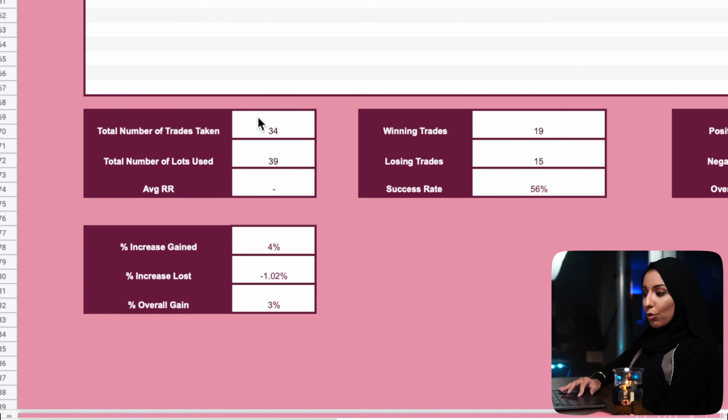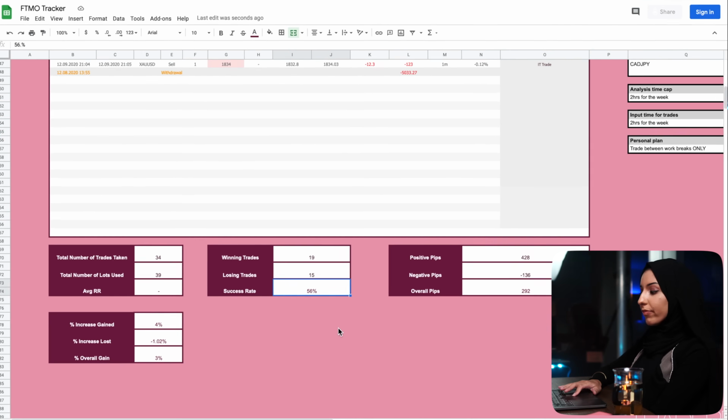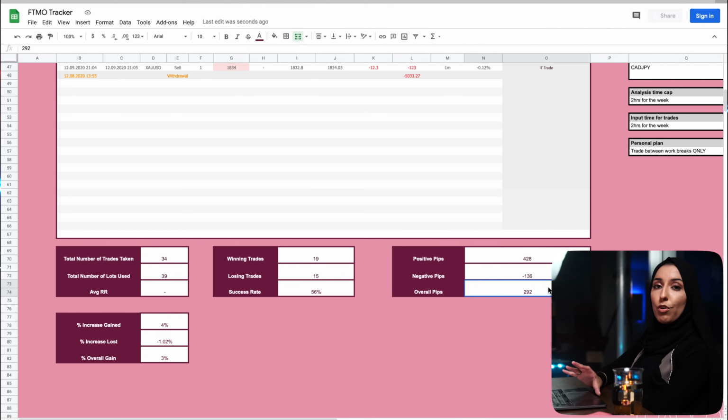To give you guys an overall, I took 34 trades on Thursday. The number of lots that I used was 39. The amount of winning trades that I had was 19. The losing trades 15, and the overall success rate was 56% for the day. I caught 428 pips positive and 136 pips negative, and overall leaving me in approximately 292 pips positive overall for Thursday.